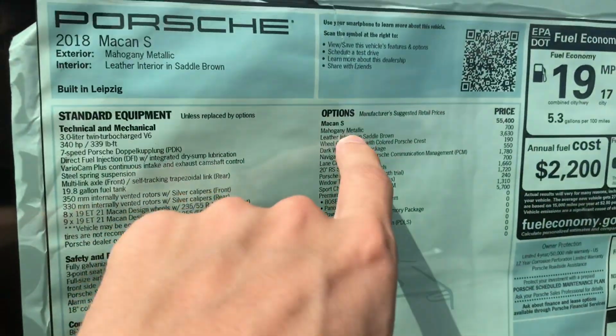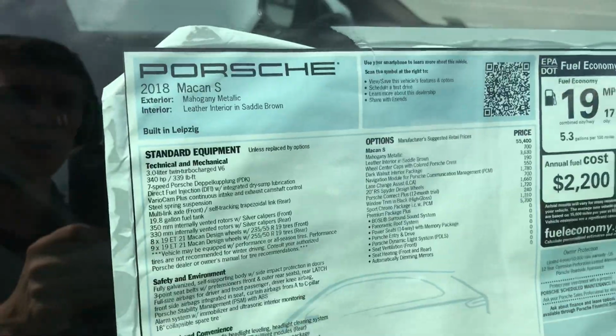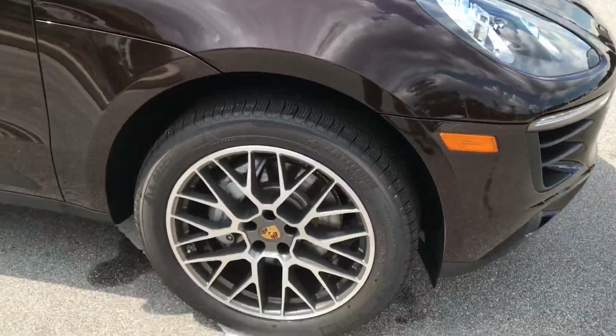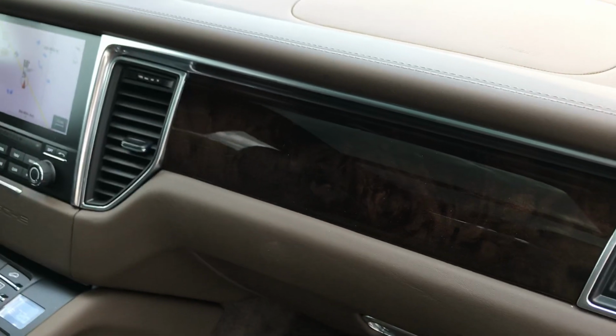This one is going to be a 2018, as we do see the mahogany metallic. Also going to have a leather interior in saddle brown, which is very nice. The wheel caps are going to be finished in colored Porsche crest. So you see this looks really sharp. Of course, the Macan Turbo is also very similar to that as well. Dark walnut interior package is going to be the wood trim on the interior, which we're going to show here in just a moment. Lane change assist, so on and so forth.